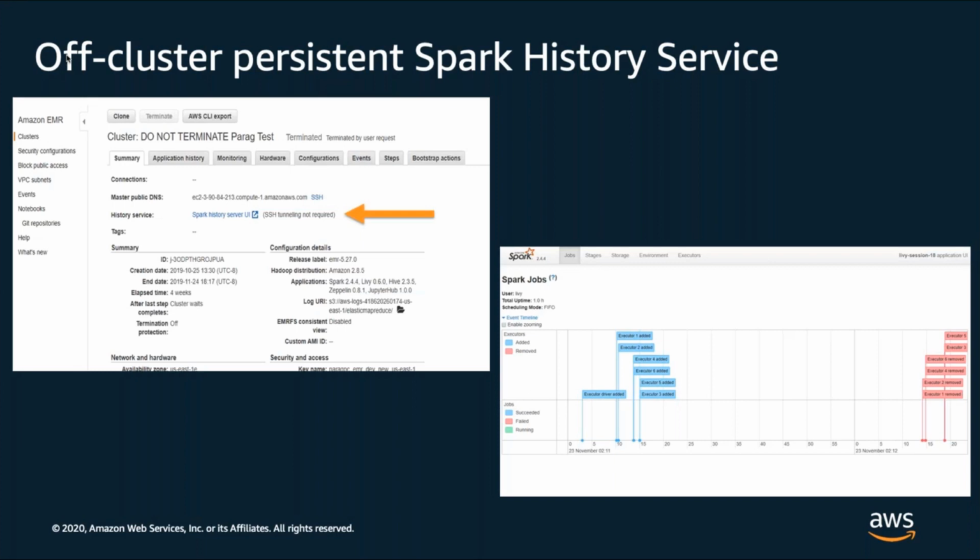What this allows you to do is to access and use the Spark history server even for terminated and long-running clusters alike. In addition to this, you can also access the Spark history server directly from the console, and you no longer have to run through the complex steps to set up and view the web interface using SSH tunneling and setting up the proxy. That's a quick summary of the recent additions made to the Amazon EMR service.